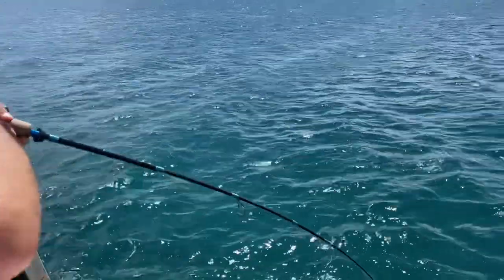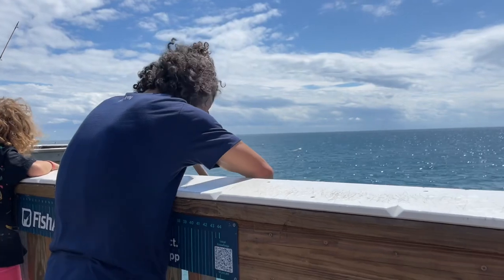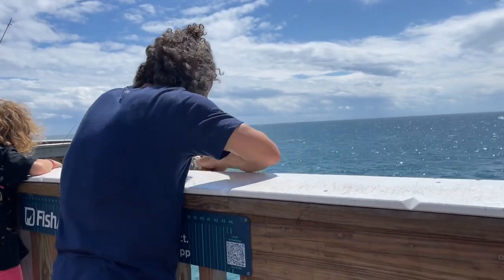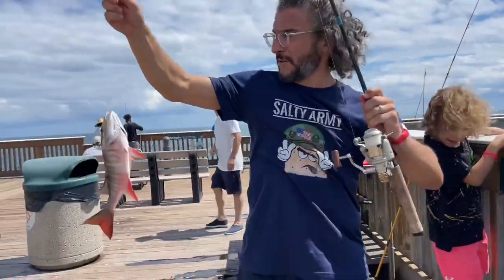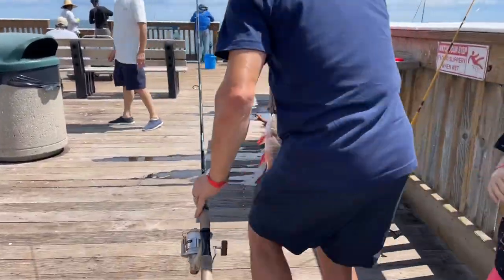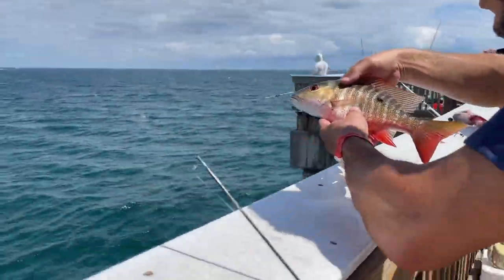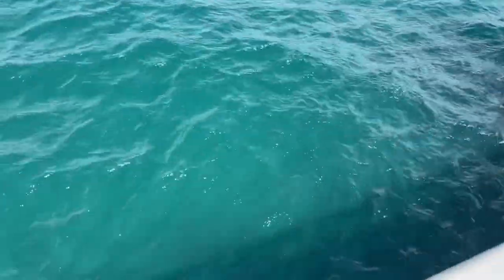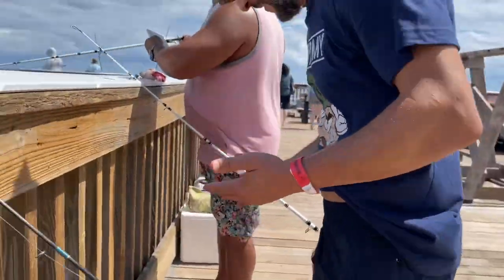What did you have? Hold on, it looks like, I'm going to see it. Is it a mango snapper? Yes. All right, we got a little fish. Now this is too small, right? Yeah, that's too small. Okay. Going back in, right? Goodbye. And it's off. That's a fish.